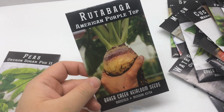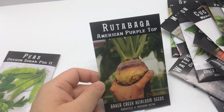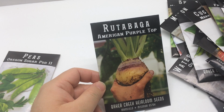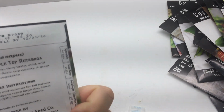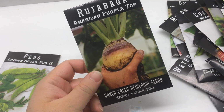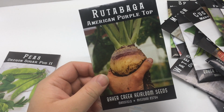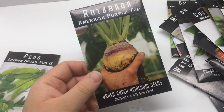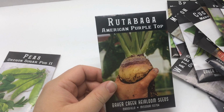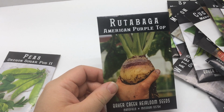There's the American purple top rutabaga. So I actually have these seeds myself. I've tried growing it before, and I've actually even grown it before, but I don't think I ended up using it because I simply don't know what to do with it. I think, well, I do know. You can include it with any of your root vegetables in kind of like a baked dish, like your carrots, your parsnips, anything like that. Your potatoes, obviously. You can roast them all together.